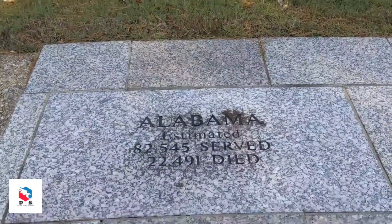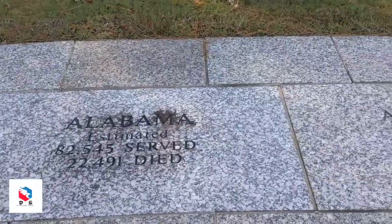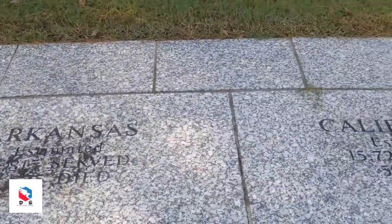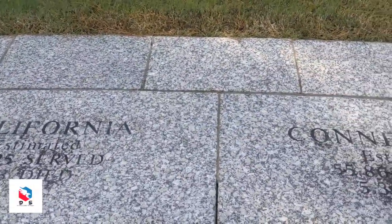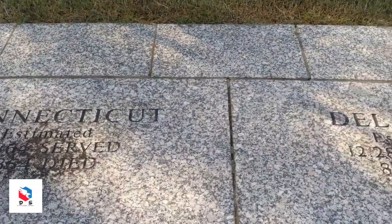All right, so one of the things they have out in front of the building is every state that was involved in the Civil War. These are estimated numbers. How many served? How many died?